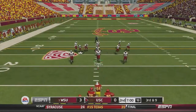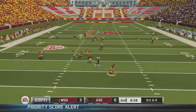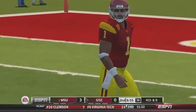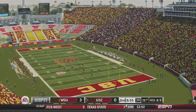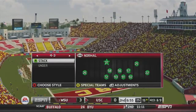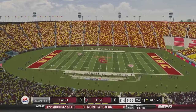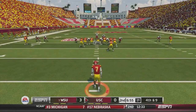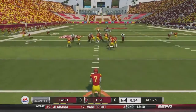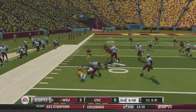And we're back for more action here in quarter number 2. They come out in an empty backfield. He's going to try and scramble. Throws quick to the receiver, and it falls incomplete. As we now see another punt from USC. London is back deep to return the punt. Gets it away. It's low. London takes it to the 45. He gets out to about the 42-yard line.